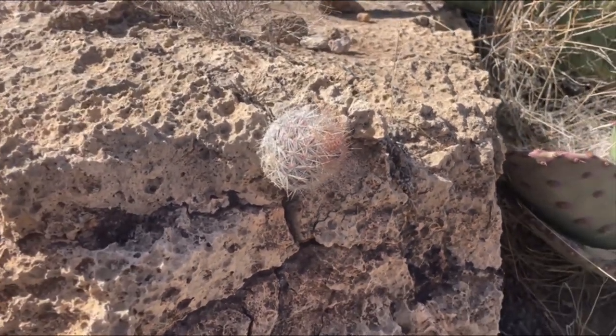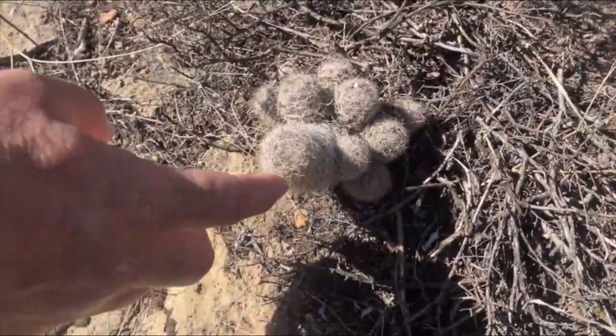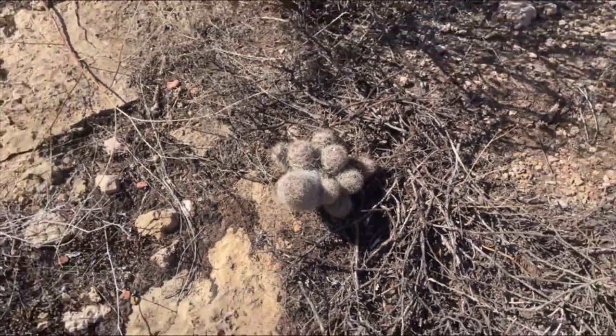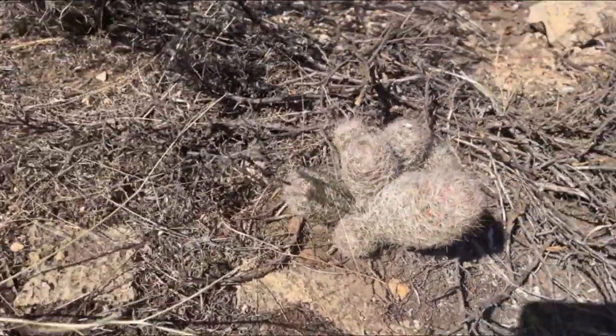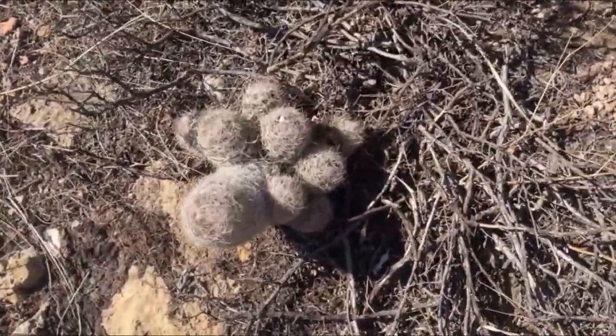Some kind of Escobaria. I think this is another of those Escobarias. And he's not growing out of the rock. This one's actually growing out of the soil. Nice clump. Some kind of Escobaria. Not sure what kind. Have to look it up.